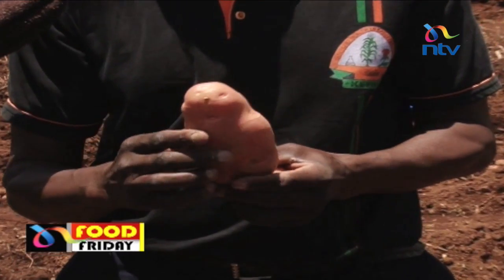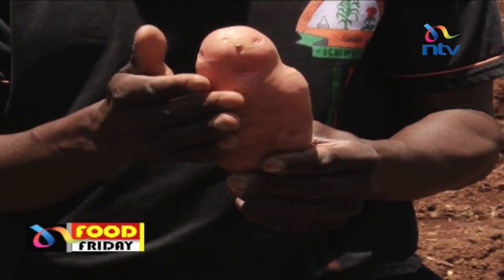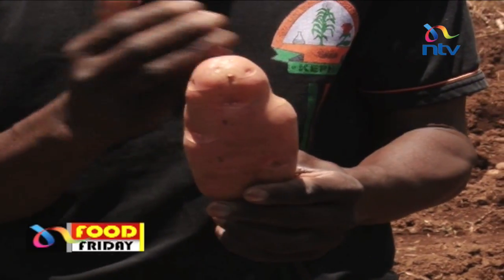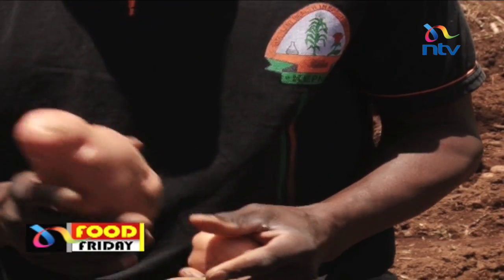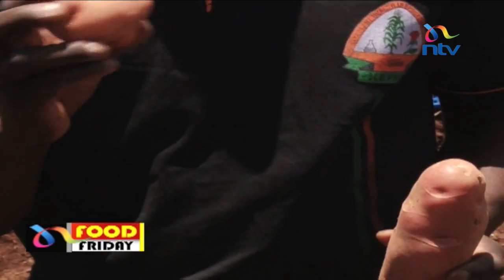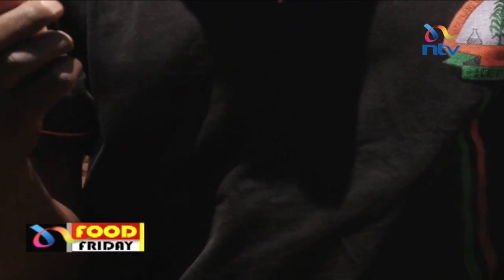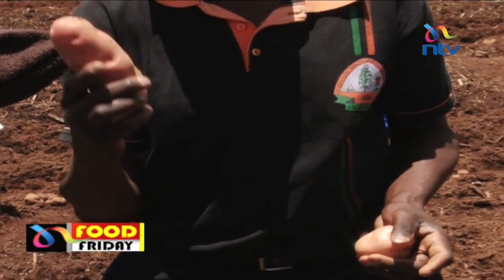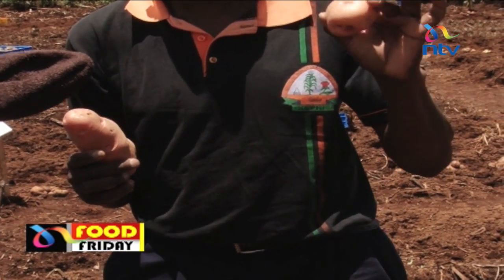The difference for the chip varieties is that they're usually large and oblong, so that when we remove the peels, you can actually make long strips, and those are very good for chips. Now for crisps, you require a round variety. The difference between the two is that this one has high moisture content, actually low dry matter, and this one has a high dry matter, so that it does not take a lot of oil.